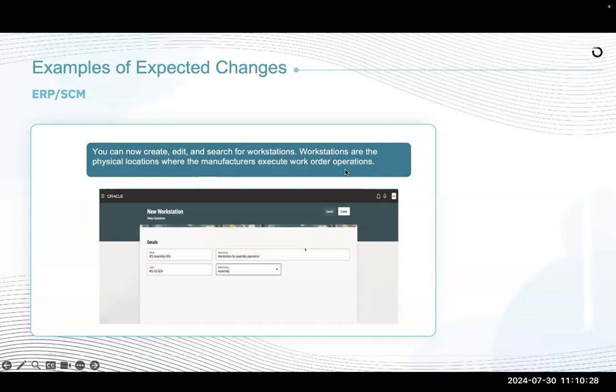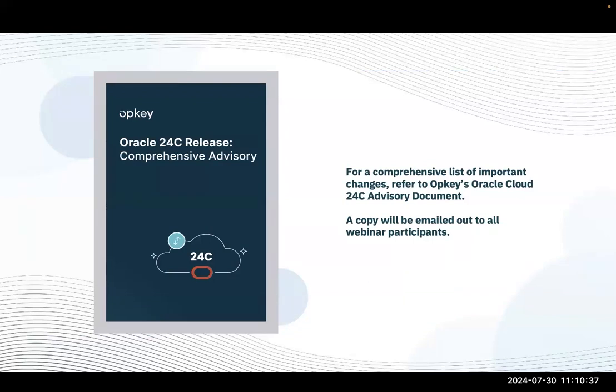So we have all of these CRUD operations right at this screen of workstation. So that's good. With this, we've just covered some of these major changes, and that brings us to the advisory document. At the end of the webinar, obviously, you'll get the recording of the overall webinar, and then you'll also receive an advisory document which will lay out all these changes in much more detail across all the modules, sub-modules.